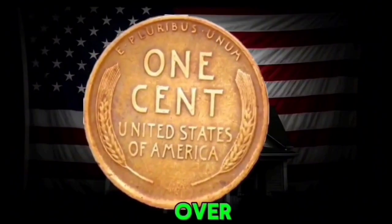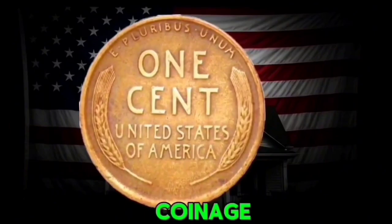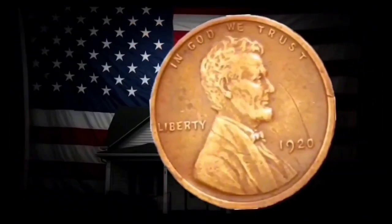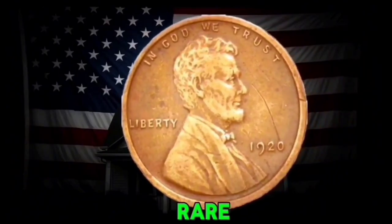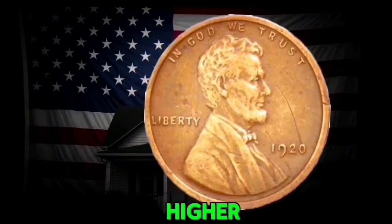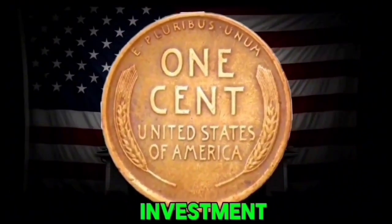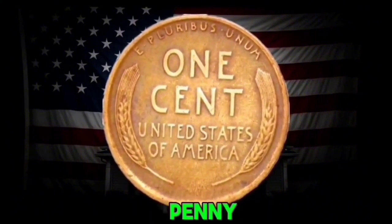Over the past decade, there has been growing interest in classic U.S. coinage, and Lincoln wheat pennies remain among the most collected series. As more collectors enter the hobby, demand for high-grade and rare error varieties continues to climb, pushing prices higher across the board. Whether you're collecting for fun, investment, or historical interest, this coin, the 1920 United States wheat penny, is a piece of coin history.